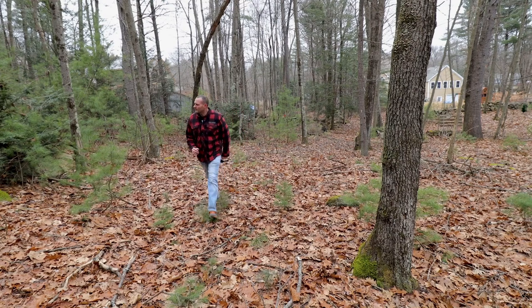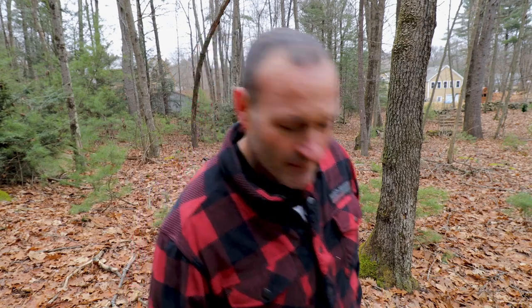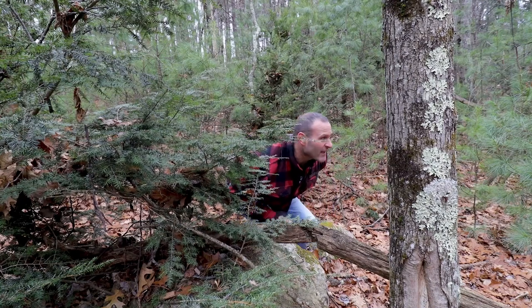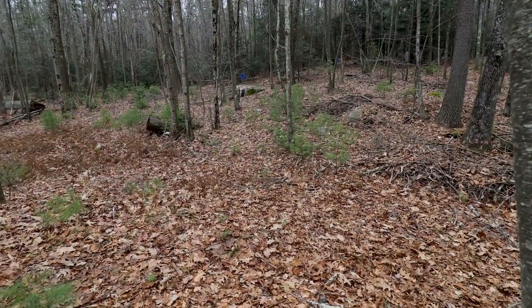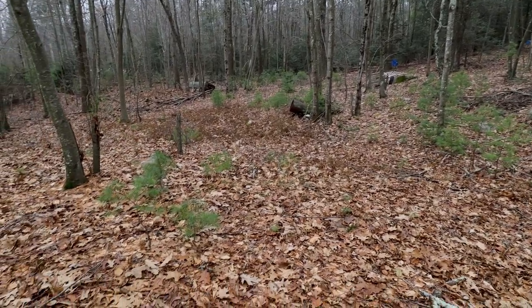Perfect tree, perfect tree. Well, we're still out here looking. I think we'll find it. I think we'll find the perfect tree. Let's keep looking. Where's that tree? All right, I'll tell you what, there's some decent stuff out there, but I still haven't been able to find that perfect tree.